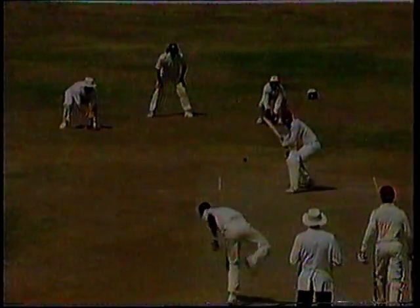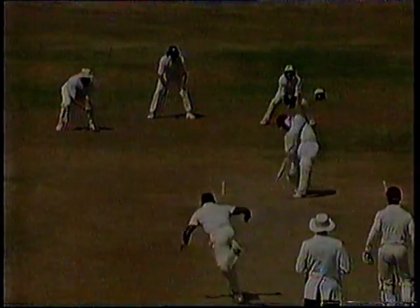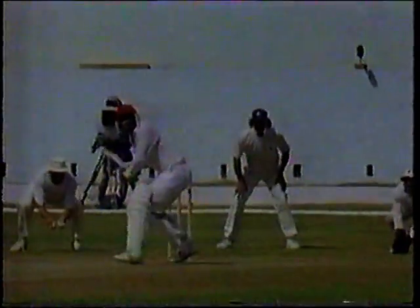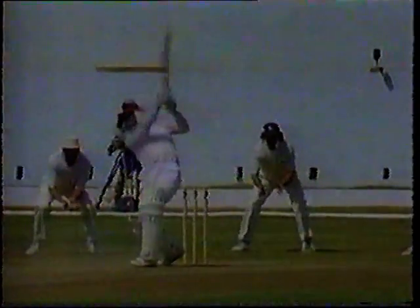Well, this is a half volley, it's pitched up. Grenage leaning back, trying to hit it too hard, spears it in the air to the cover point, and throws it up in jubilation. Well, Sabina Park just about stunned at the moment. The West Indies at 87 for 3. But it was his own fault, Grenage. Can't complain about the pitch or the ball. Look, he's laid back here, he sticks the foot, he's laid back trying to crash it to the boundary.